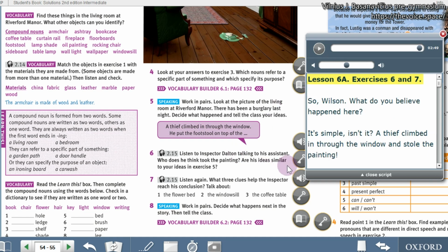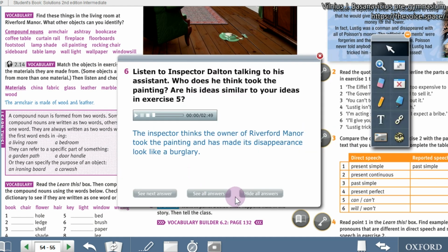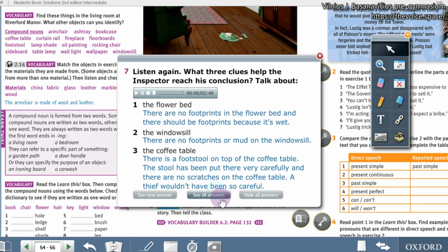So the answers for exercises 6 and 7 are exercise 6 and exercise 7. Now your turn. Listen to the story again and write down what you think.